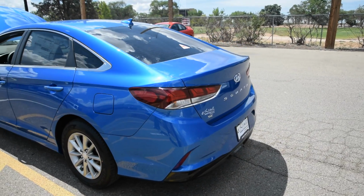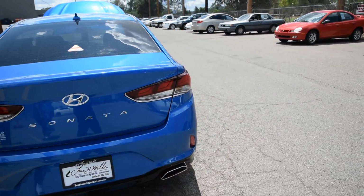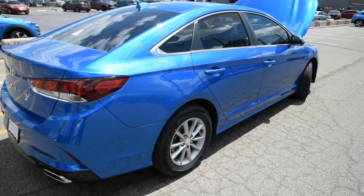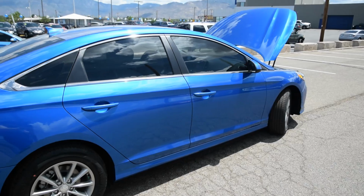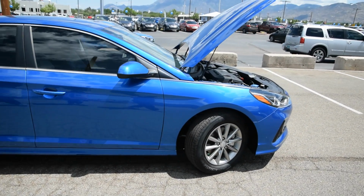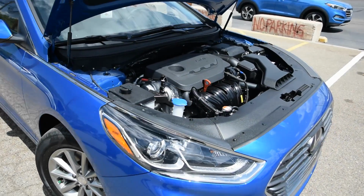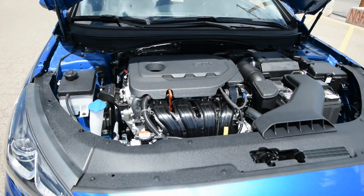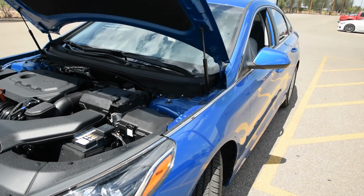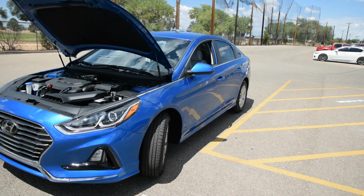The 2.4 has 185 horsepower with 178 pound-feet of torque. The 1.6 has 178 horses with 195 torque. The 2.0, favorite engine out of all of them, is 245 horsepower with 260 torque. The rims can come in a 16, 17, or 18. It has 3 different transmissions, a 6-speed automatic. The Eco, highly fuel efficient one, has a 7-speed automatic. And the new transmission that they can come with is an 8-speed automatic.